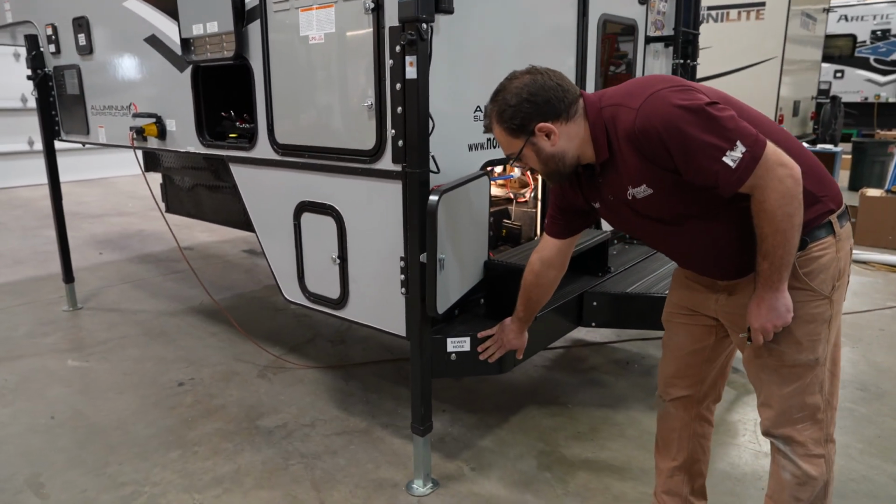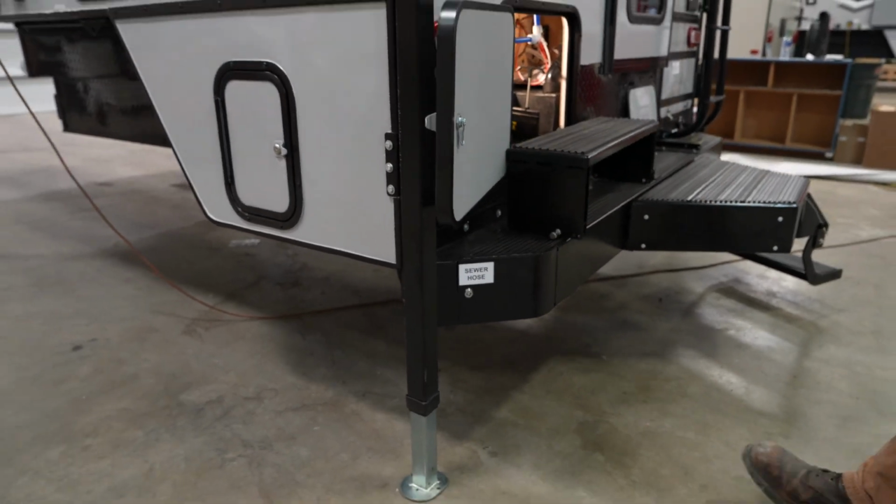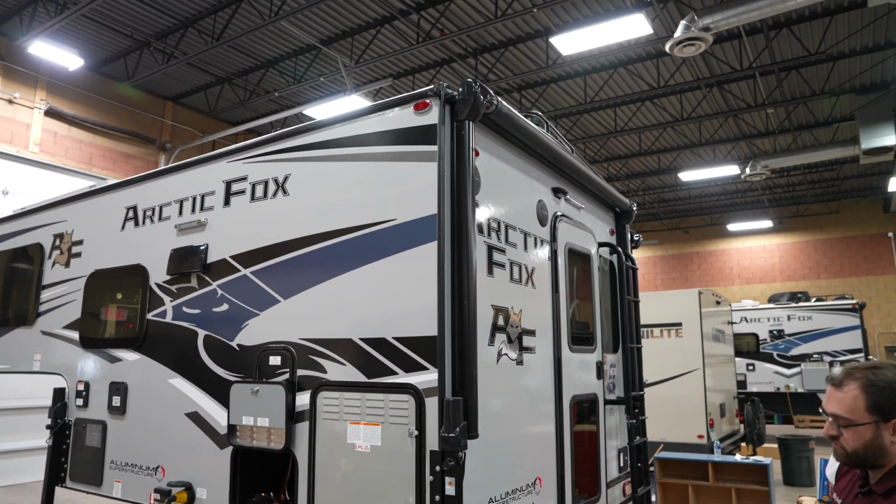You do have some sewer hose storage in the bumper here. There's a slide out tray in there as well for storing your sewer hose. And then you do have a power awning on the back with some outside speakers as well.